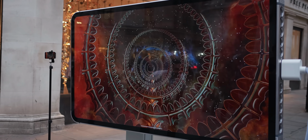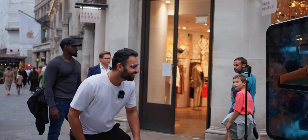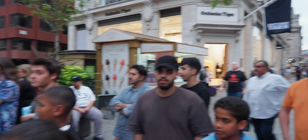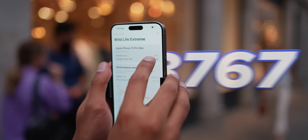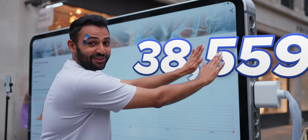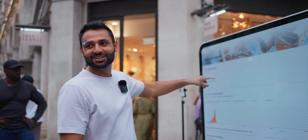Oh, the crowd is going wild. Wow! Look at that, 230 frames per second. Oh my goodness me. iPhone 15 Pro Max Ultra. It just works. 3,767. That's the score of the iPhone. 38,559. 10 times. 10 times.